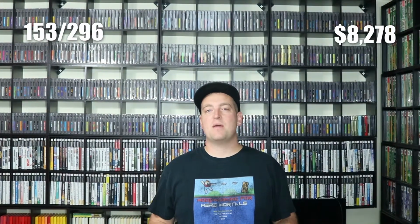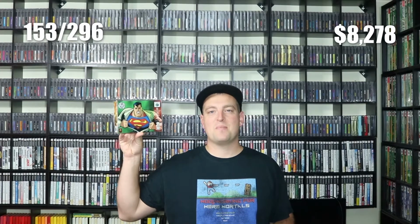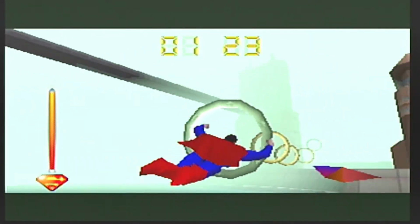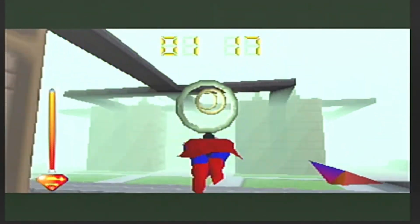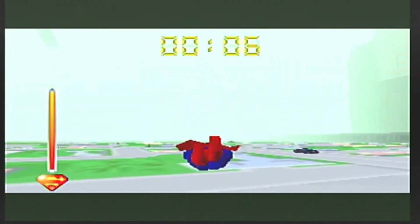Next up, we have a game that I've been waiting to play ever since I played Carmageddon, and that game is Superman. Superman was developed and published by Titus Interactive and released for the N64 in 1999. Superman is an adventure game for the N64, and it's often referred to as the worst game on the N64. While I don't think the game is great, I don't agree that it's the worst game.